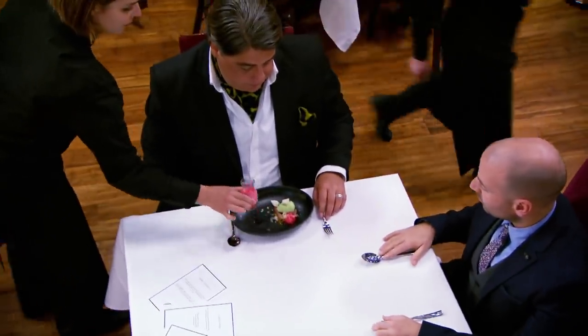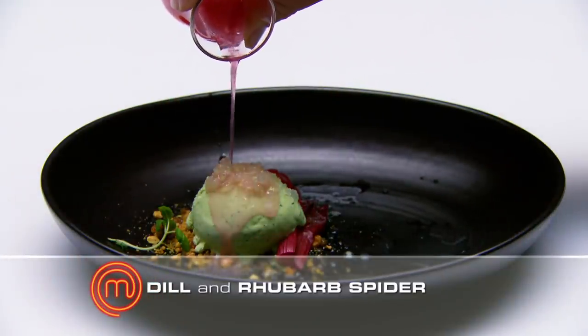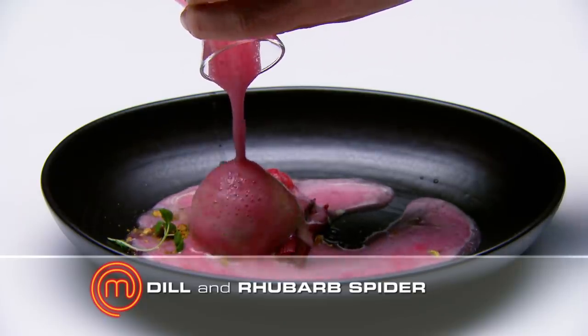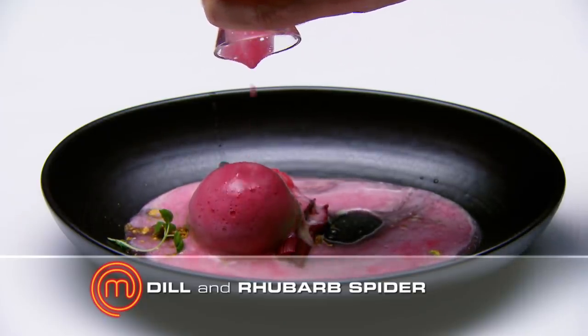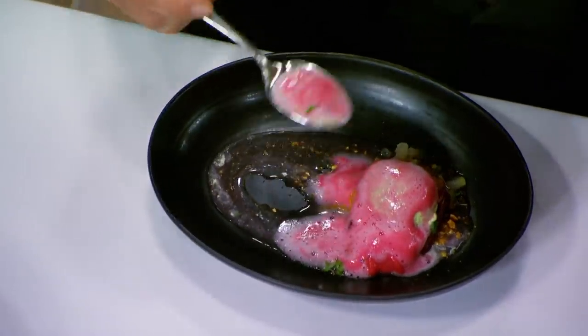Oh, wow. So this is Billy's dessert. And look at this little touch of theatre at the table. Dill and rhubarb spider, dill ice cream, rhubarb, raspberry puree, roasted rhubarb. That looks amazing. It's absolutely a spider. I'm very excited. You talk, I'm eating. Oh, dear.